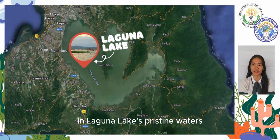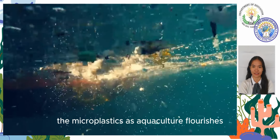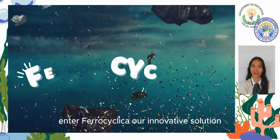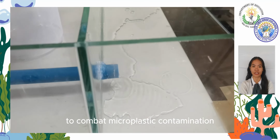In Laguna Lake's pristine waters, a hidden menace threatens marine life: microplastics. As aquaculture flourishes, plastic pollution surges. Enter Ferrofluid-Based, our innovative solution to combat microplastic contamination.